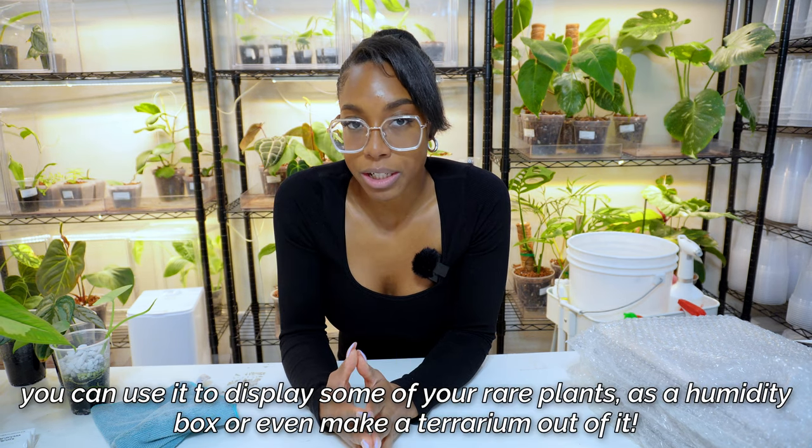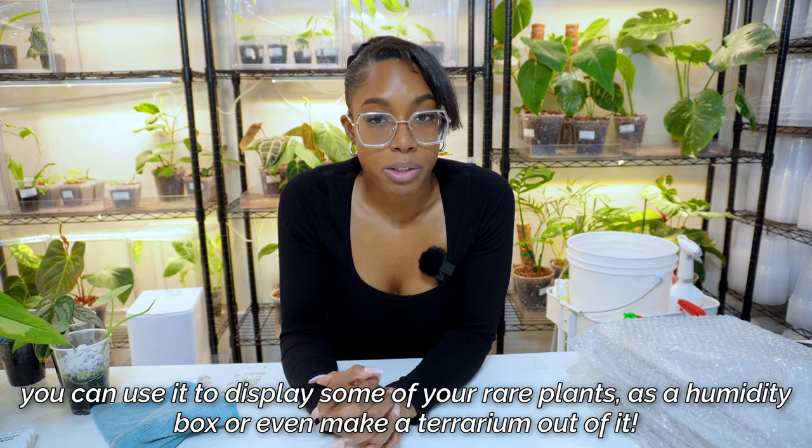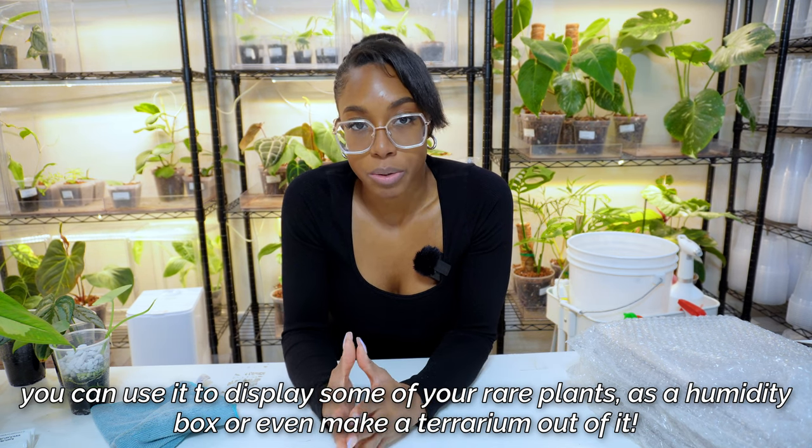So that is what we have that's going up this week, but we're also going to be restocking the display cases. Thank goodness, finally they're here. If you're new here, you've probably seen these around my studio. They are acrylic boxes that are completely airtight and you can use them for literally anything that you want to put on display. I added these to my shop sometime last year and you guys really loved them. They sold out so fast. So I was trying to restock them as soon as I could.